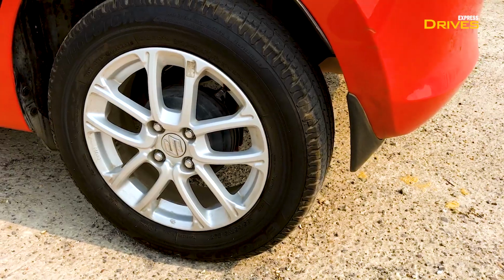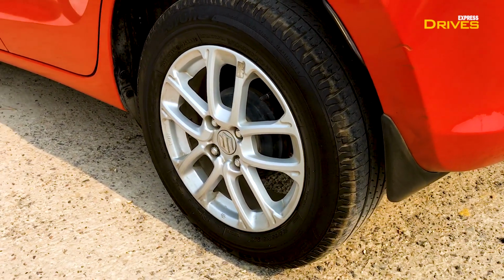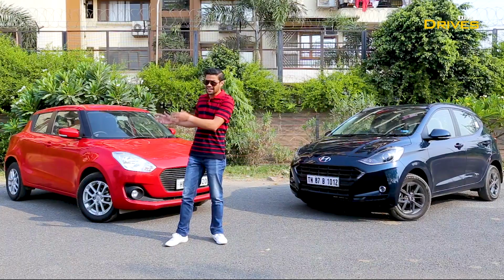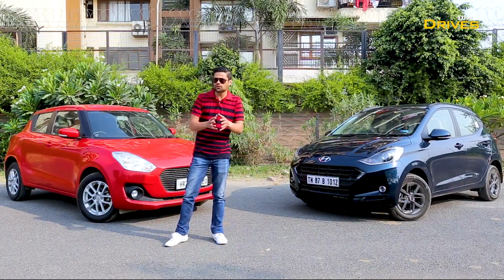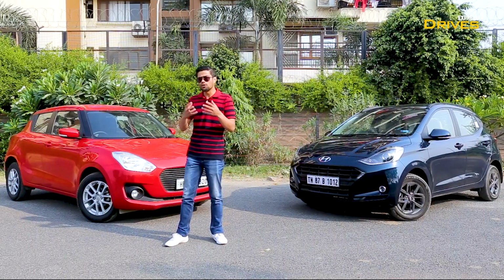It's got larger alloy wheels compared to the Nios, so it's one size more. It's got wider rubber. Again, that gives the side profile of the Swift a little more dynamism. It just looks a little more energetic.